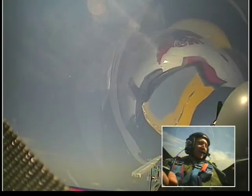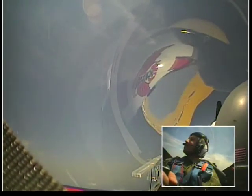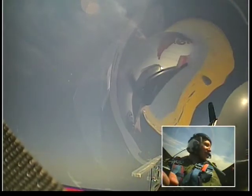Pretty cool view from up there, isn't it? It's gorgeous. It's beautiful out. A little bit hazy, but otherwise it's a beautiful day for you. The little puffy clouds are kind of nice to have. You get more of a sense of motion.